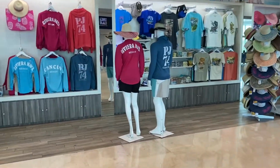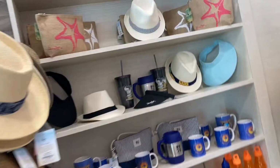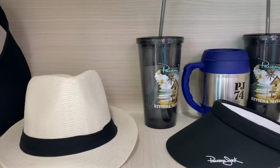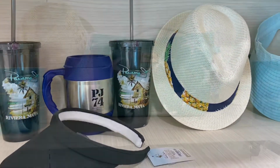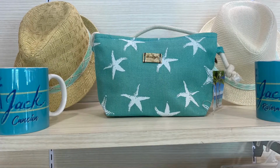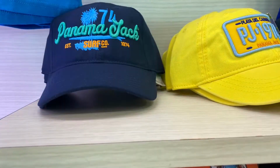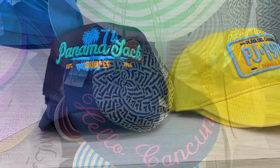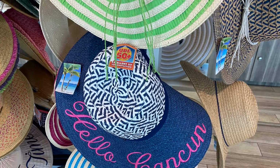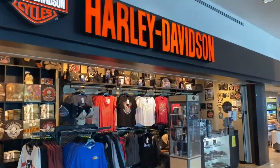They also have a Panama Jack store, and I like Panama Jack just because it reminds you of your vacation. There's all kinds of things that you can purchase there, from clothing, accessories, bags, hats, mugs. Besides, who can't use a Panama Jack hat to keep the sun out of your eyes? It's a great place to stop and shop for your next vacation.